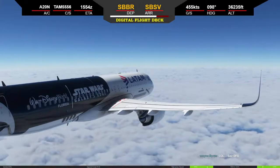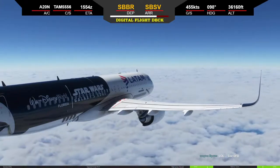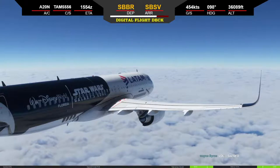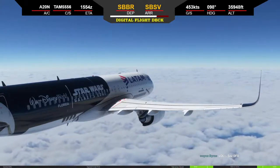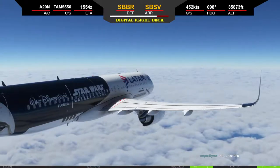Generic stock airports. I couldn't find anything on flightsim.to that was good for either the departure or the arrival airport.